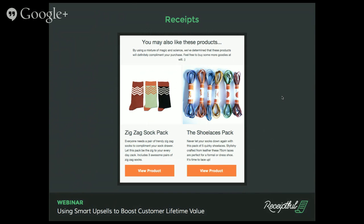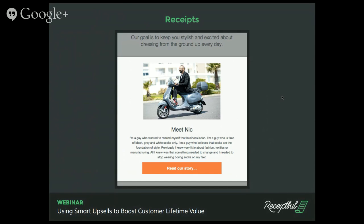Here's another offer, and this is also from Receiptful. There's a cross-selling opportunity here. You already bought socks. What about these other socks that you may like? And what about some fun shoelaces to go with your sock purchase and really give your feet more life than they had before, which, by the way, I am a huge fan of colorful socks, so this really resonates with me.